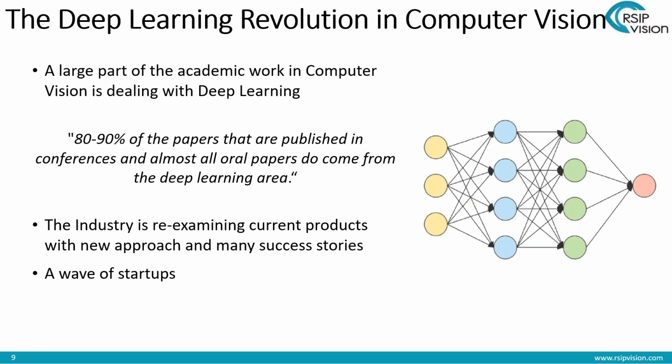Okay, so I think we're all familiar with the deep learning revolution in computer vision. A large part of the academic work is in this field, and the industry is re-examining current products with a new approach and many success stories.